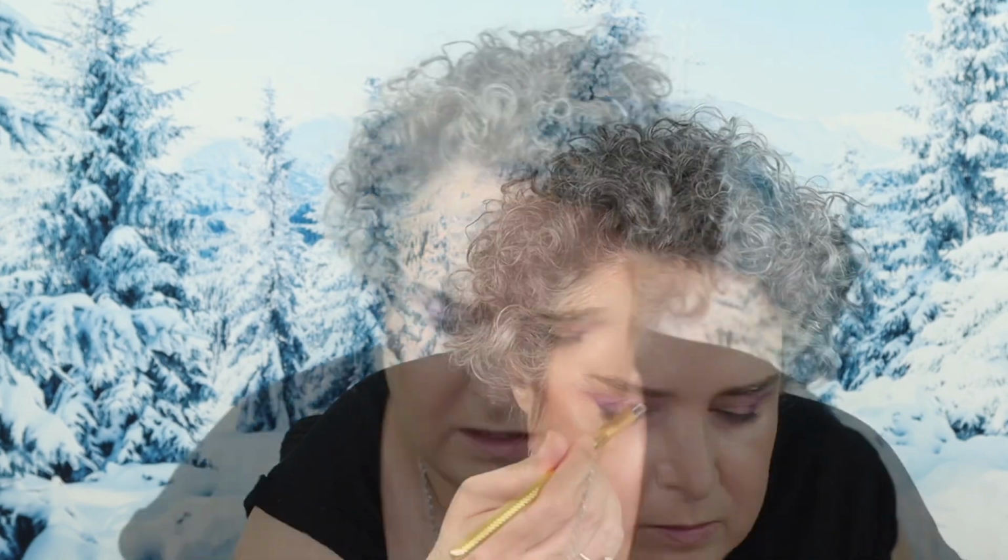Now on a clean brush, what I want to do is go into that sage. Now I wetted my brush to kind of give it more of an impact. I do want to just kind of connect the two together with this violet shade here.